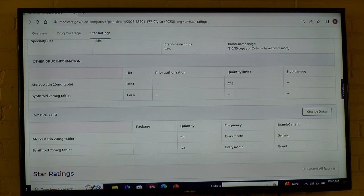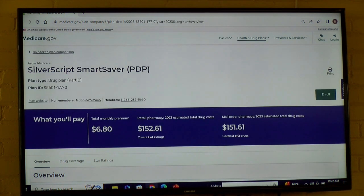So you don't have to know before you go in and run the plans what tier they're in, but each plan will tell you, and they're not necessarily in the same tier from one insurance company to another. But if you go in and look at the lowest cost plans first, chances are you're going to find your drugs in lower tiers in that particular plan.